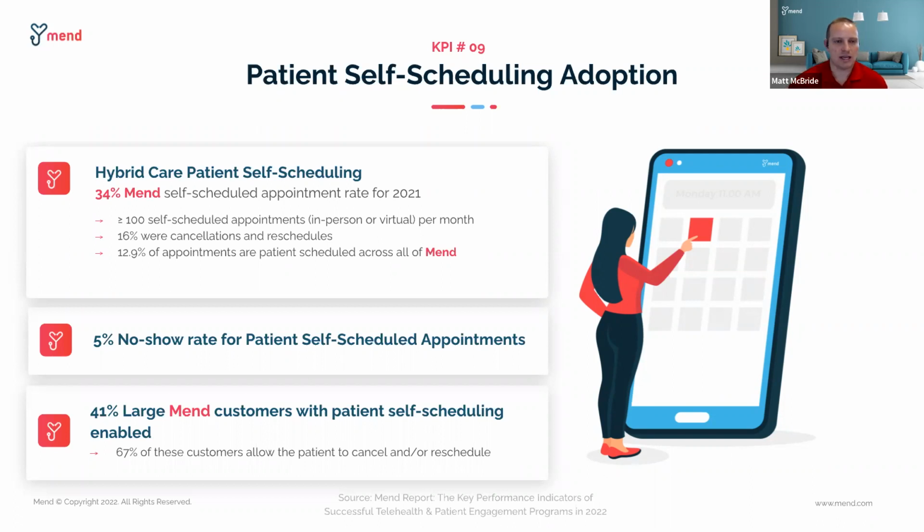So as we look at customers that allow for self-scheduling, we see about a third of those appointments moved to self-scheduled appointments. So no phone calls, nobody had to spend their time booking the appointment and doing it the manual way over the phone. A third have shifted to being done automatically, and that number continues to rise. Of those, about 16% were cancels and reschedules.